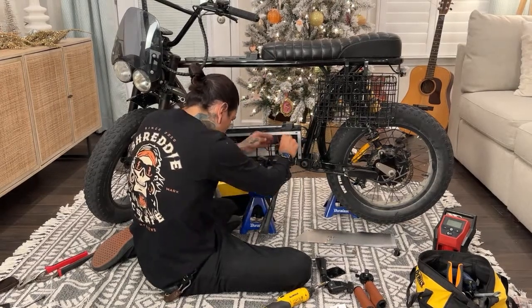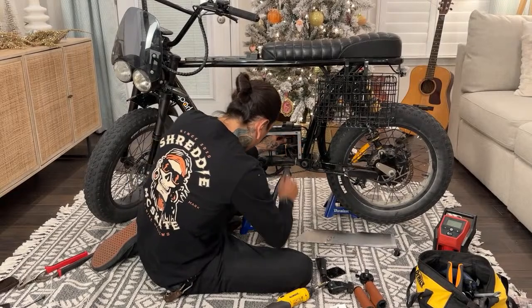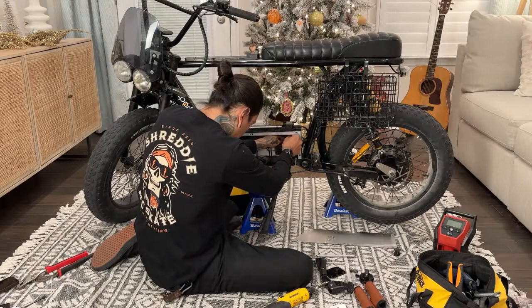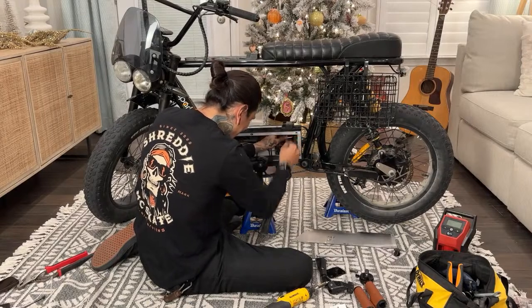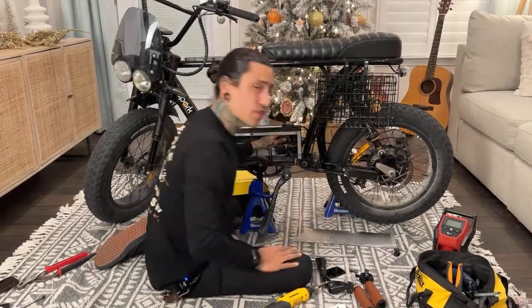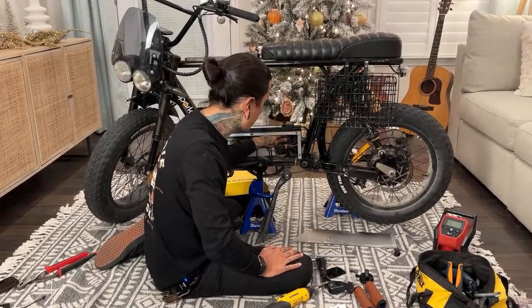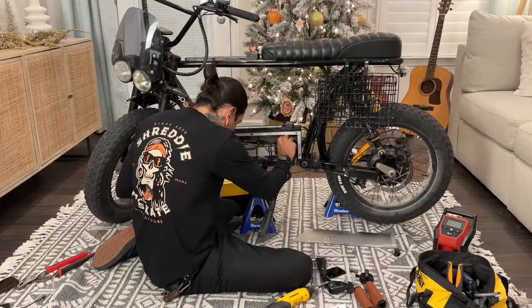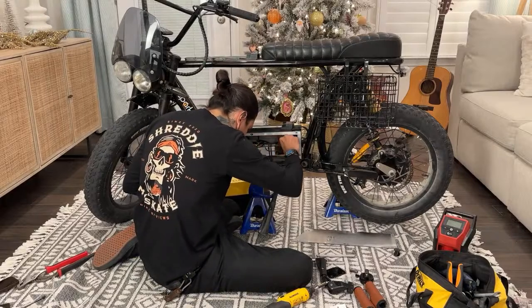Who knows? Dunwater said Shinko 241 is the best tire and they're all black, therefore tires should be all black. All black tires? All right. I've been loving the Shinko 244s on the Sur-Ron. They've definitely been really comfortable riding on the road. Everybody loves the 241s, though.